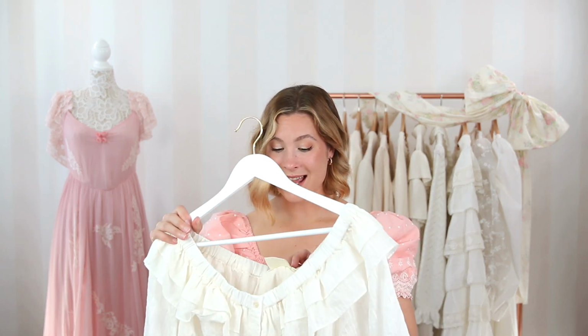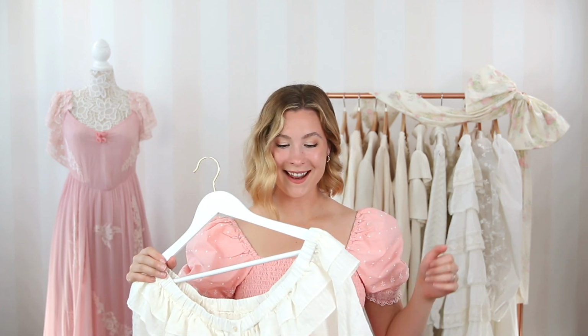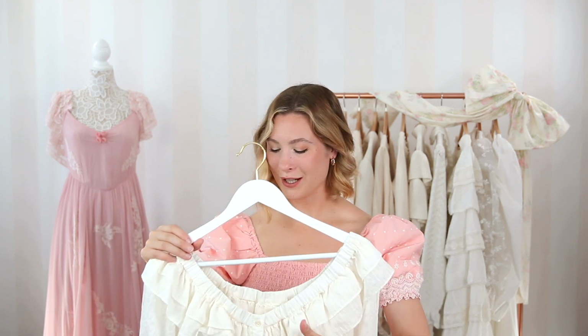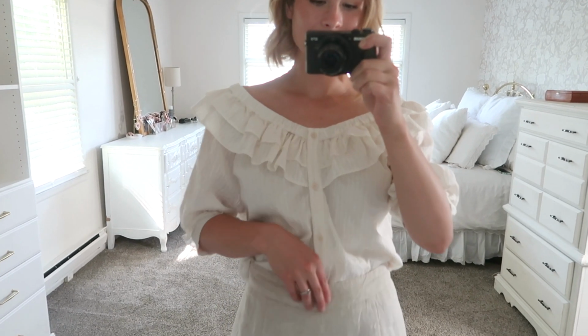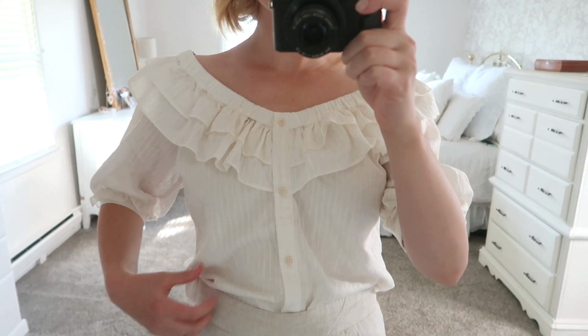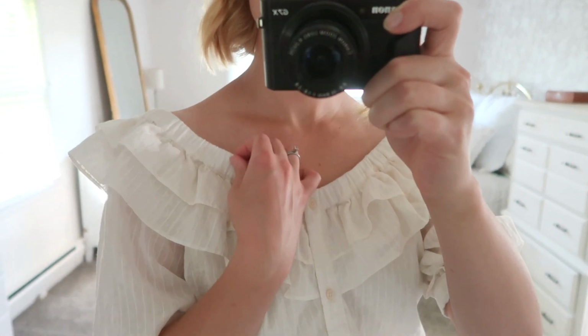This fourth outfit is going to be what would be a classic work outfit for me. This is a top from Anthropologie, and it's that really pretty off-the-shoulder style, and I love the ruffled look of it. It's very easy to tuck into high-waisted pieces as well, since it is a little bit more on the cropped side. This one I think is a little bit more on the romantic side, once again, because it has that off-the-shoulder style. It does have the elastic along the shoulder line.